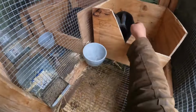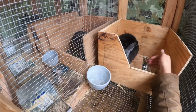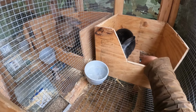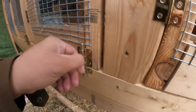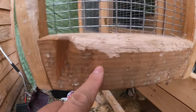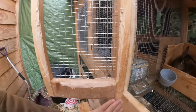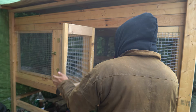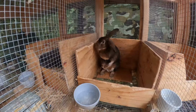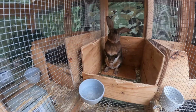You see how in his box, there's no pee in the box. There was only pee downward, on all the straw and stuff like that. But you literally can see pee everywhere. It goes up to here. What the hell? Why is there pee sprayed up here on this door? That's just ridiculous. He's just spraying like crazy, doing unnecessary stuff.